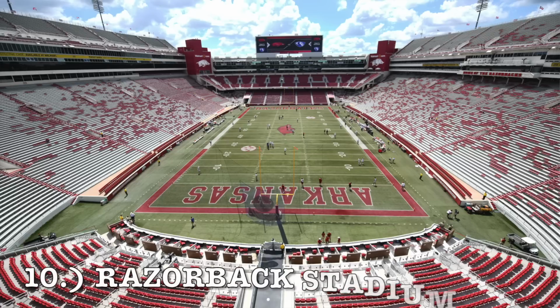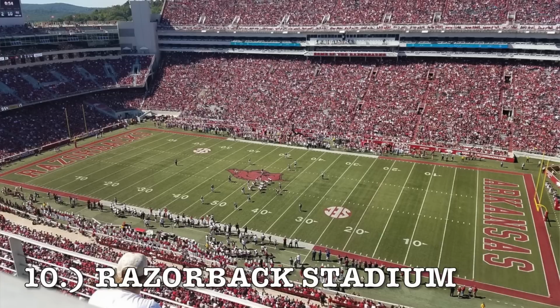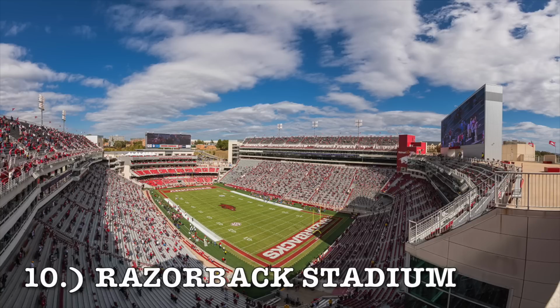Moving on to number 10, it is going to be Razorback Stadium, home of Arkansas. This is a very clean stadium. There's a lot of unique factors to it. You've got some extra seating over top in one of the end zones. You also have some tier section seating, and you have the two upper decks on top. I would say its best feature is the end zone seating. I really like the look of it, just the way the section's going and the way it jets in on both sides.